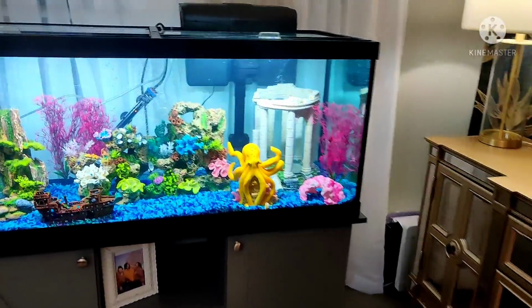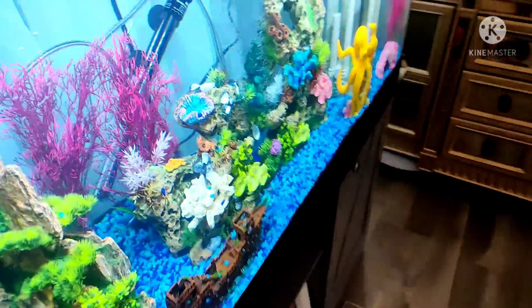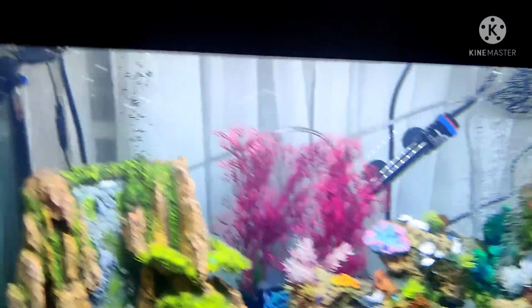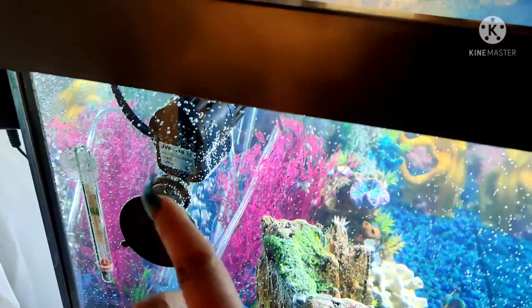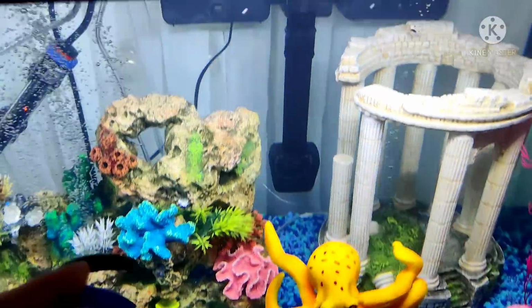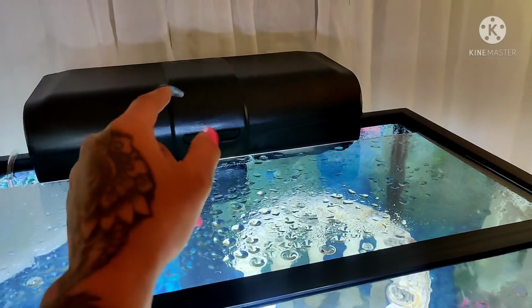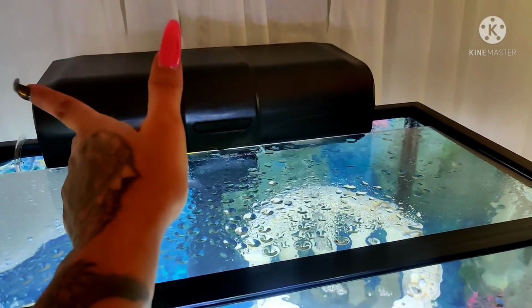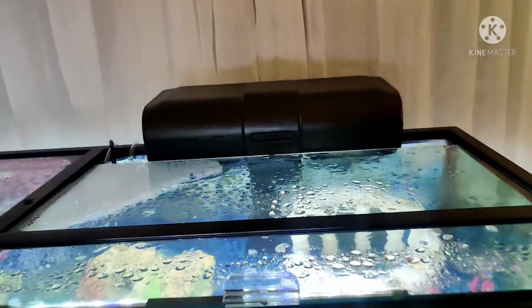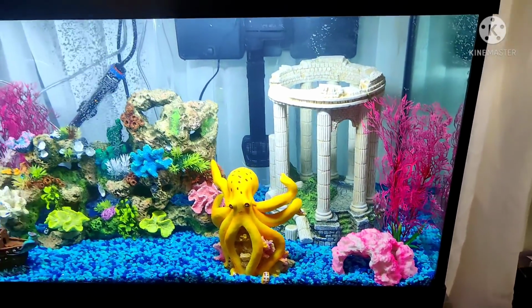Okay, so as a fish mom, I'm checking the temperature of the water. I have a heater in here, by the way. That thing back there is a heater. I have a wave maker in here, and I showed you the filter last night. This filter is for a larger tank, but I figured it wouldn't hurt to get a larger filter, to give myself the best chances of filtration in this tank.